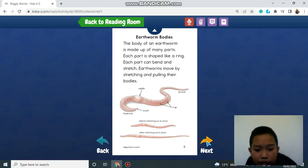Earthworm bodies. The body of an earthworm is made up of parts. Each part is shaped like a ring. Each part can bend and stretch. Earthworms move by stretching and pulling their bodies.